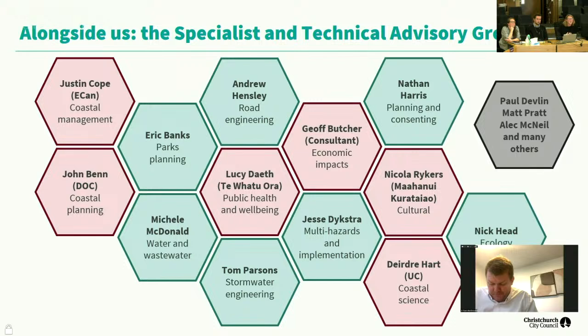Off to the top right are some names you'll be familiar with from council who weren't on the original STAG, but they've become very, very strong advisors to us as we've moved through and planned, for example, Paul Devlin on marine infrastructure and Matt Pratt on facilities. This is very much a collaborative process right across council and has had fantastic support from all of those different asset owning parts of council.